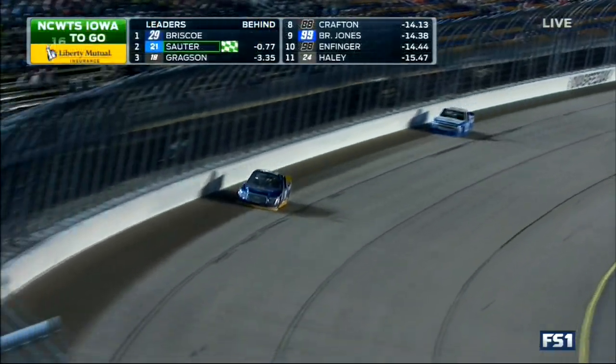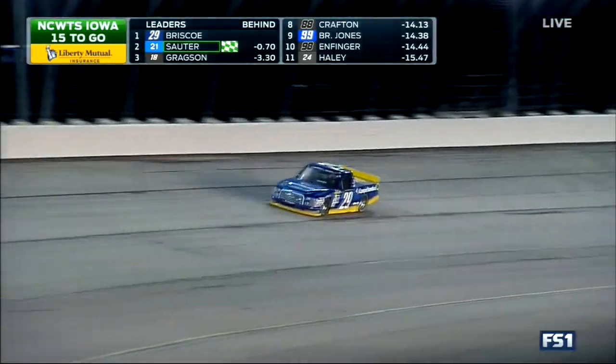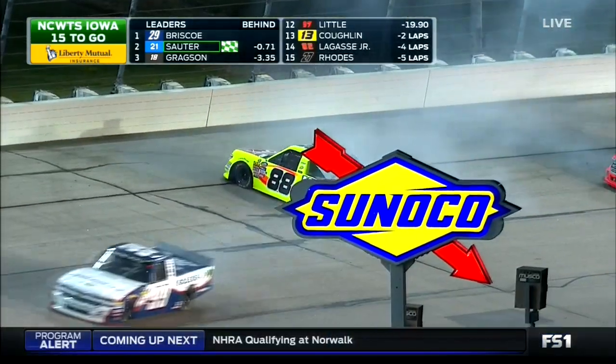Look close to the wall. See that rear end wiggling around when he came off the corner? He's driving away from Sauter, but he hasn't backed out of it at all. Oh! Matt Crafton hit the outside wall. That's going to bring out the caution. Crafton.